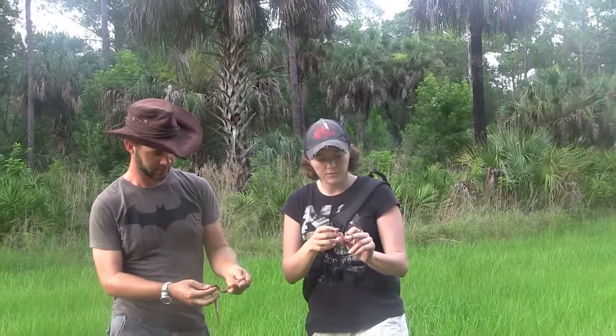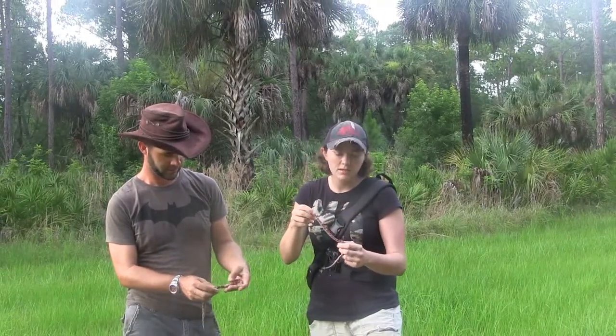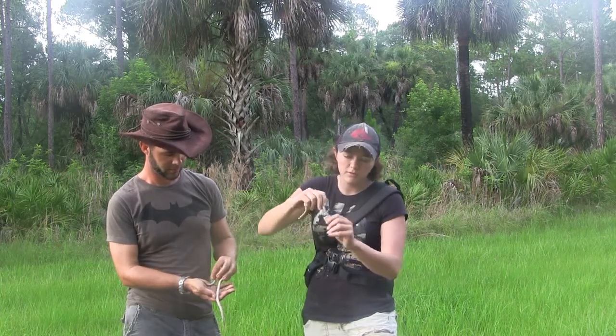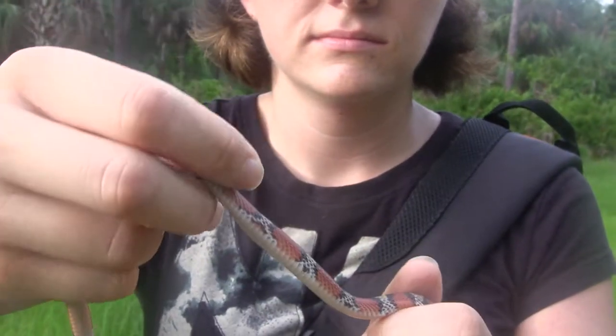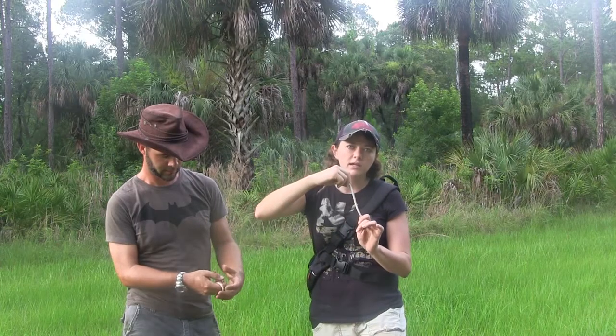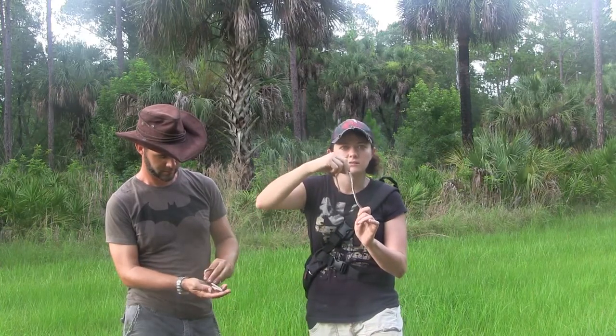They're also confused with the scarlet king snake, but the easiest way to tell the difference between the scarlet snake and the scarlet king snake is you flip them over and you look at the belly. If there's pattern going all the way around, it's a scarlet king snake. These have white bellies, which means they're scarlet snakes.